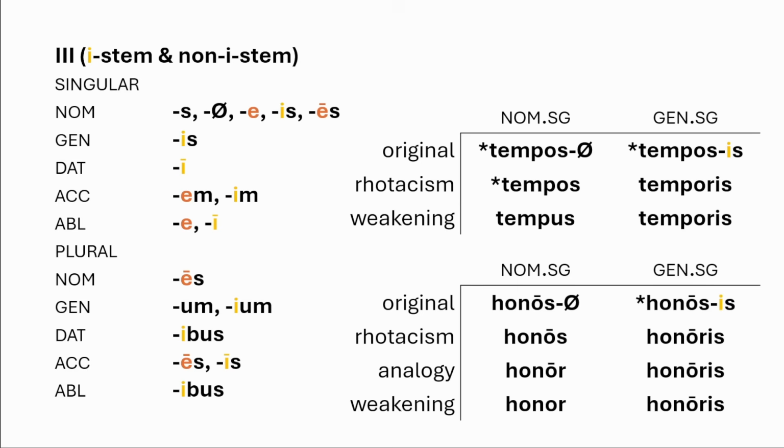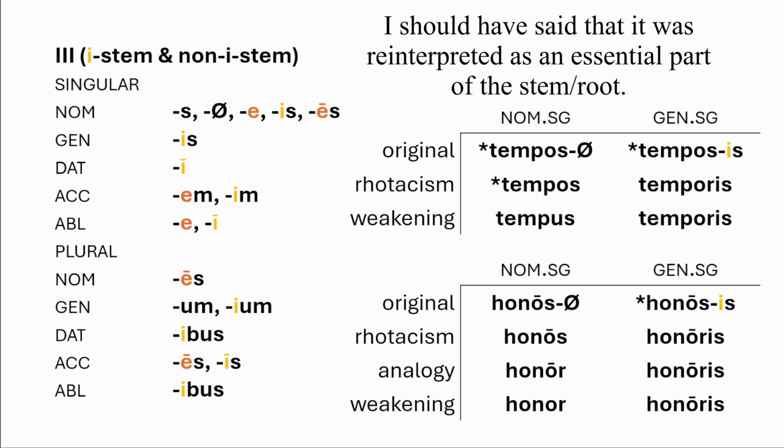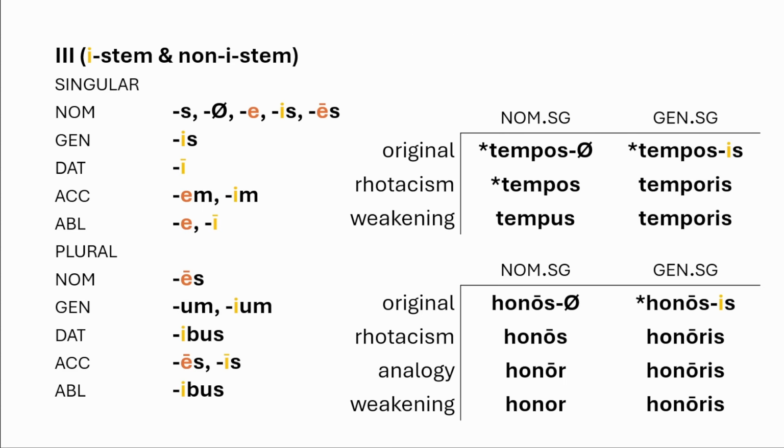Honor, honores was still written honos by Cicero, before that R in the stem was extended into the nominative by analogy. That is, the R was reinterpreted as part of the stem, and so people started using it even for the nominative where it shouldn't really be. All this to say that there actually was a mostly consistent nominative singular suffix for the third declension, only it didn't contain a theme vowel, being a simple S, except in the I stems.